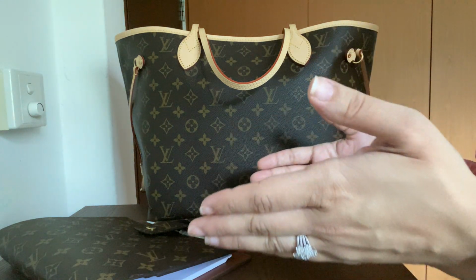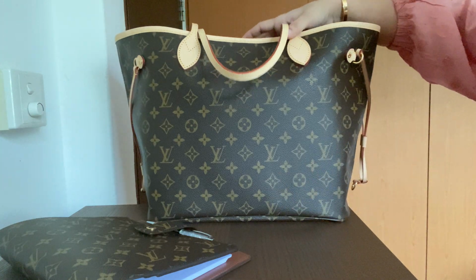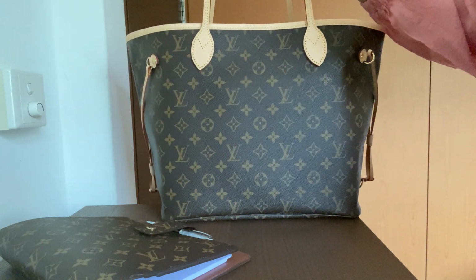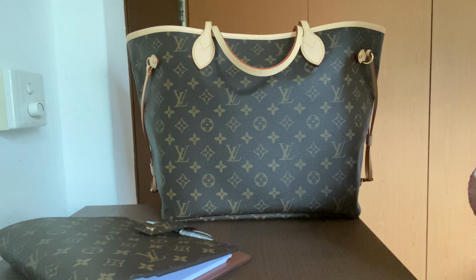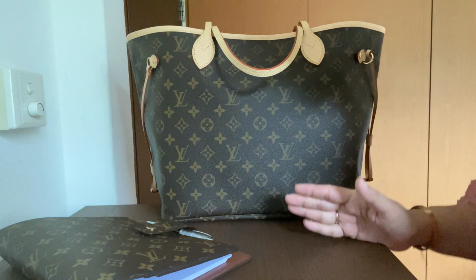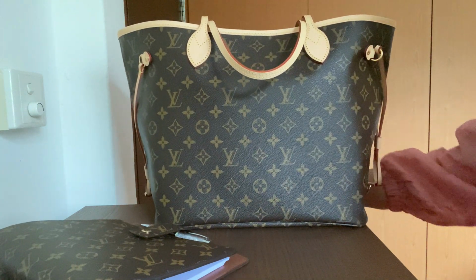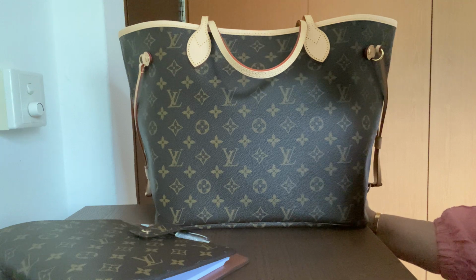So let me first get into the items themselves. They don't need any explanation. I think they're self-explanatory. So first of all, I have the Neverfull in the Monogram, and this is the size. I do own this in the Damier and Bean print as well. I showed that to you guys in my earlier least and most used Louis Vuitton handbags. I haven't used that one for quite some time now, to be honest with you, because it has been through the ringer in the last 10 years that I've owned it, and it's seen better days. And because it was my first ever luxury handbag, I will never get rid of it, of course. There's so many sentimental values to it.